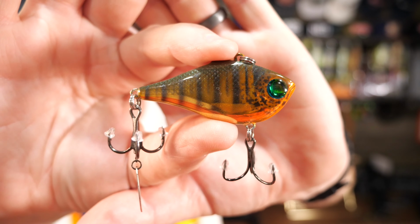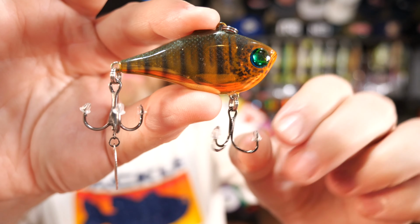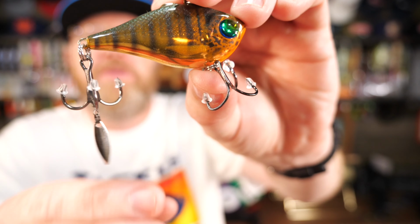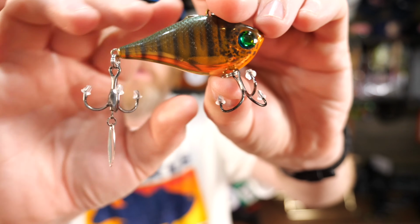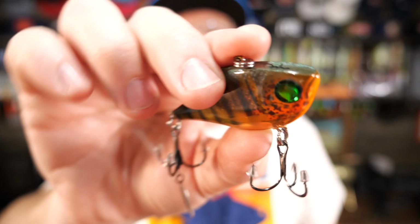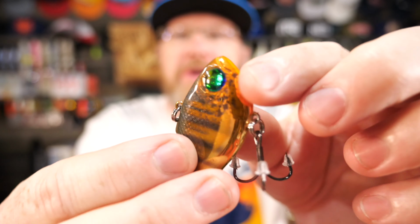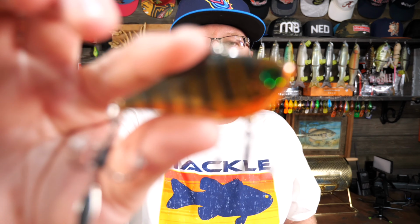This is a really cool looking lipless. This has a very nice EWG style hook on the front, and on the back it's got a round bend hook with your little willow leaf blade. Really like this color. It's a perchy color with some orange, green eyes. Kind of an orangish coppery look to it. How about that, man? That is probably the coolest looking lure in the whole box. And it's Debo's own custom lure.